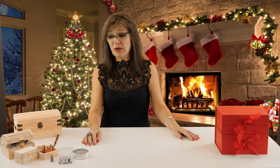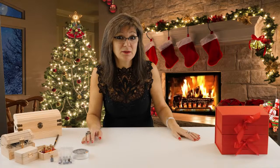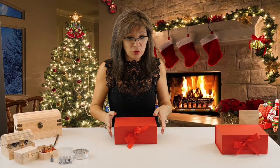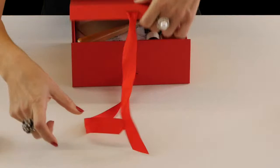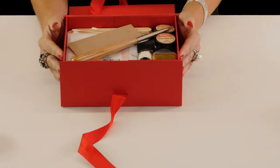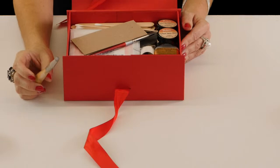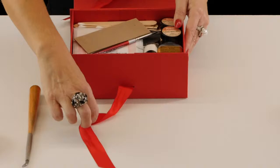So if you were afraid of gold, I encourage you to try, and these would be great sets to try. I don't know which one I will open first, but let's hope it is what I was thinking. Yes, that's it. It's called Master Box. And here is what we included. This tool is called a burnisher, and I will return to it a little later to explain why you need it.